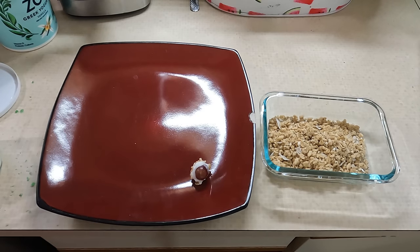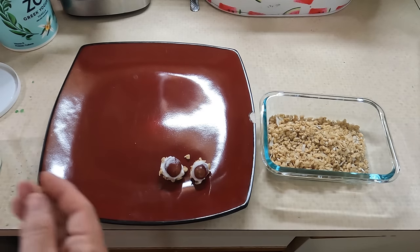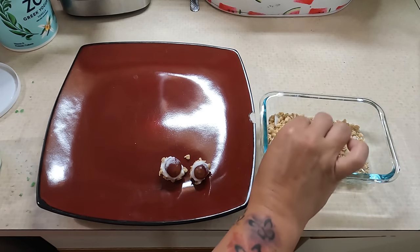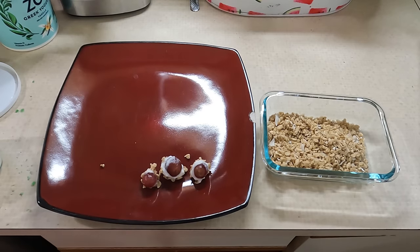I'm going to try doing it without parchment paper. Grapes with vanilla yogurt is really good though, so I think this will make a really good snack. A nice frozen treat for those hot summer days too. All right, so I'm going to fill this up and then we'll throw it in the freezer.